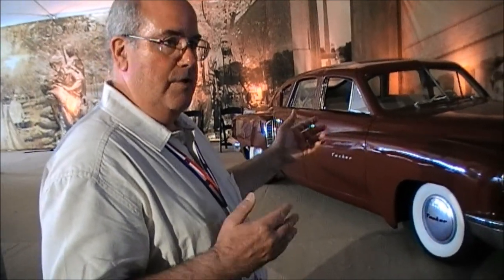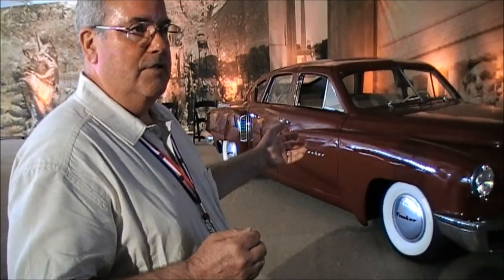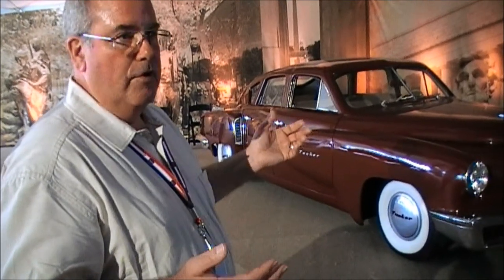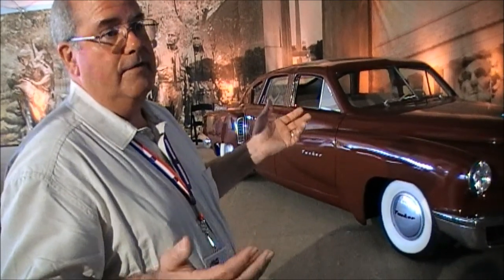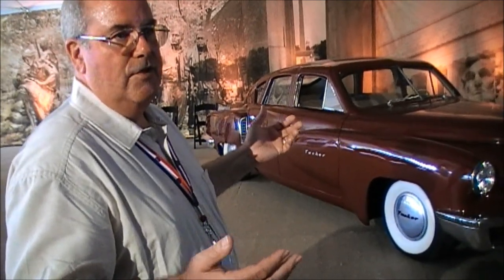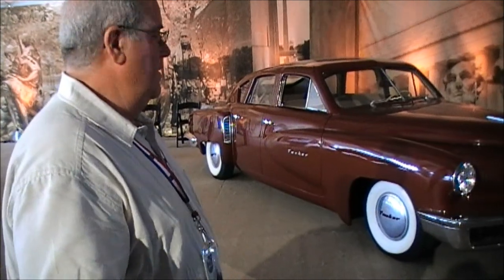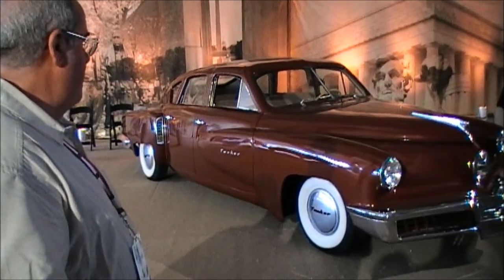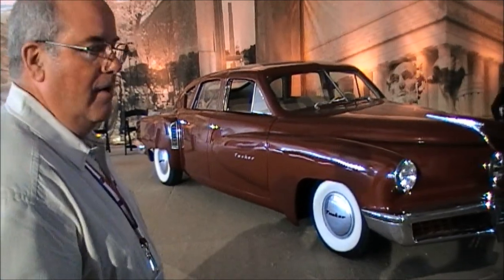This is not called the Tucker torpedo. The only Tucker torpedo was the original concept that George Lawson did. And that car, because of the board of directors, a bunch of Detroit guys, decided that that would be too dangerous, so they changed it to the Tucker 48. Dumped the idea of the torpedo. But that's pretty much a nutshell of the car.